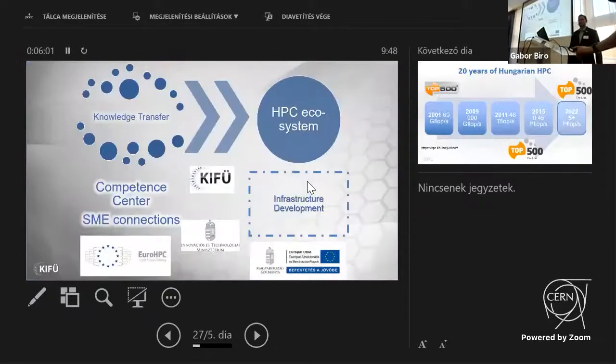So what we are doing now, we've got a bigger project here, not only an infrastructure development project. What we are starting is building a whole new knowledge transfer project with the competence center. The HPC competence center is now established in Hungary, which is also part of the EuroHPC efforts. This is a Europe-wide effort of growing competence in HPC, because it's quite special infrastructure, also quite expensive infrastructure.